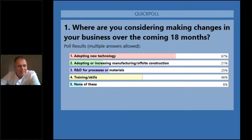So there we see the answers, and I would say, just looking swiftly down there, we've got 2 prominent answers there, adopting new technology and training skills. So thank you for that. There'll be 2 more polls coming up later.